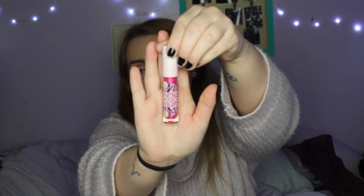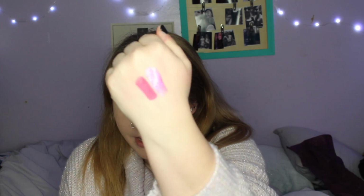Lip gloss, or glass, is Queen P, and it looks like that. It's a very vibrant hot pink color with pink shimmer, gold shimmer. Normally I don't wear pink lip glosses like this. I wear more of the nude lip glosses and mauve-y lip glosses. But that's really pretty.